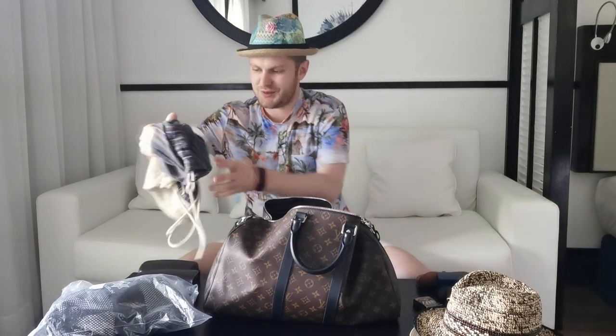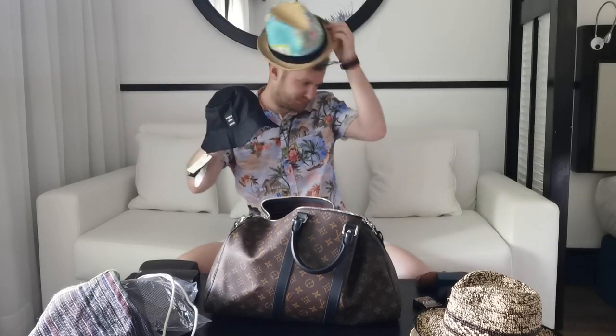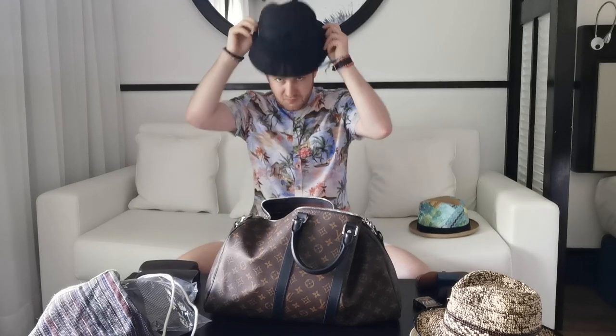Alright, so far so good. And then I just have this other hat. It's also from Scotch and Soda. You can flip it, by the way. So you can wear it both sides. I think that's cool. And it protects me from the heavy sunshine here.